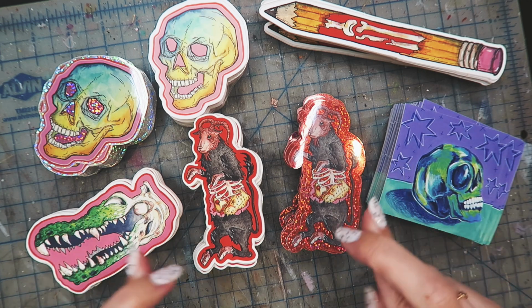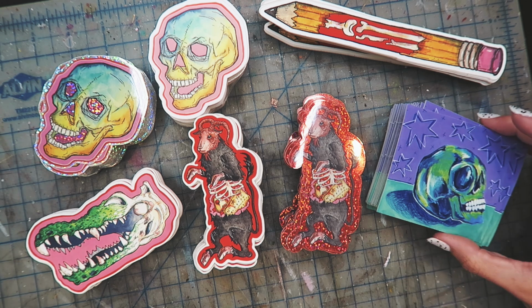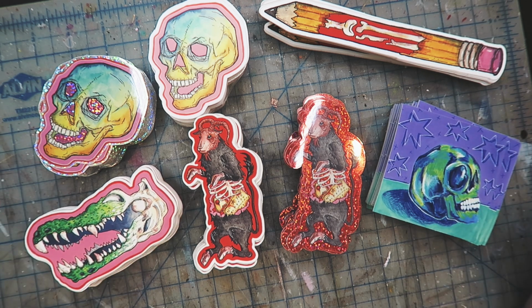I'm trying to get things done by the end of this week, which would be April. Is it April, this end of this week? Oh, that would be Friday the 31st. That's kind of my goal. Will I actually be able to pull that off? I don't know, but I'm really happy with the way all these look though. I'll tell you that. It's a lot of fun.